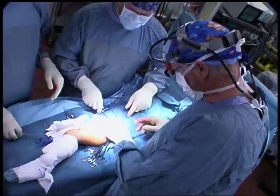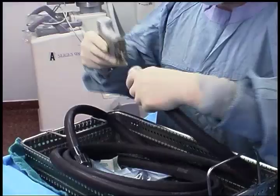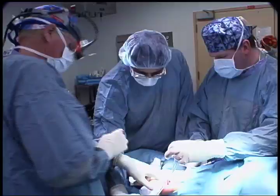We now come to the pelvic side of the procedure. You have the saw, the power saw. You have the saw.